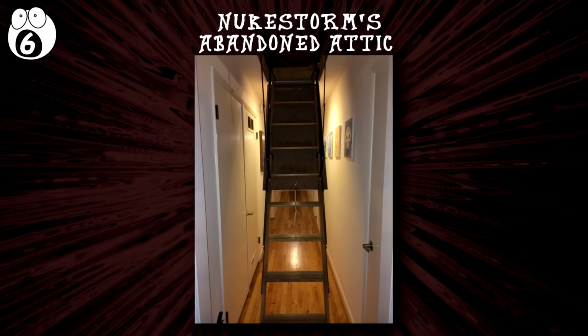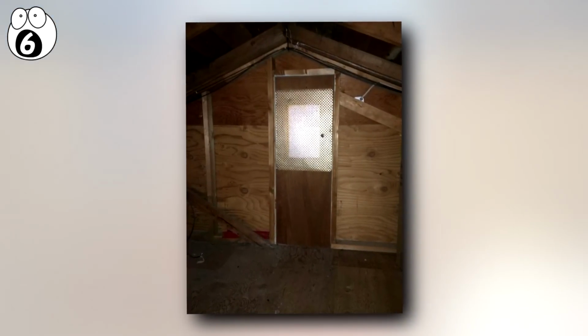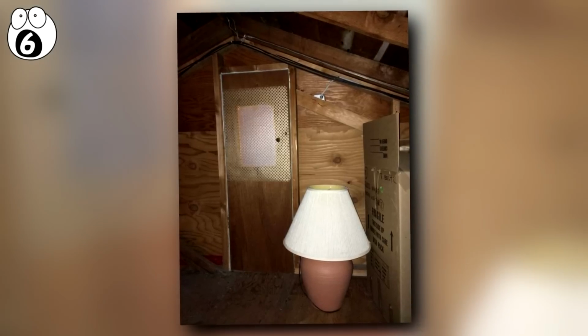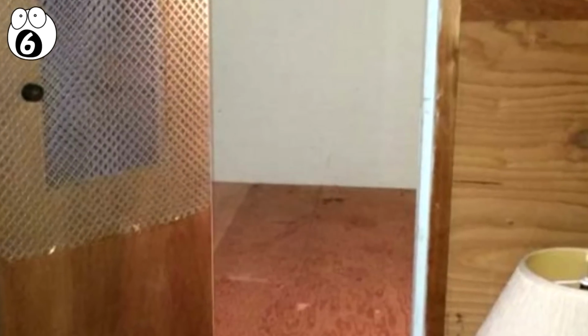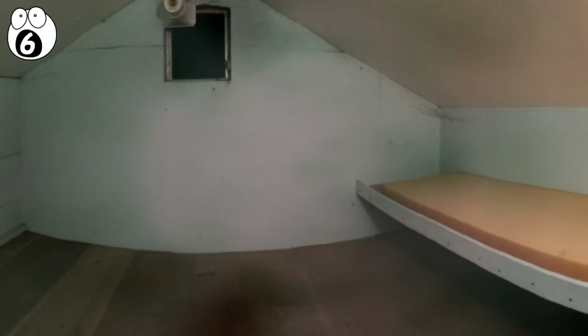Number 6. Nukestorm's abandoned attic. Attic rooms aren't exactly the least creepy rooms in the house in the first place, but for Reddit user Nukestorm, his new house had an attic room that took it that little bit creepier. Behind what can only be described as a door best left shut is this dim crack den that looks like it would only be suitable for a nuclear fallout, which is pretty apt for someone with a name like Nukestorm.